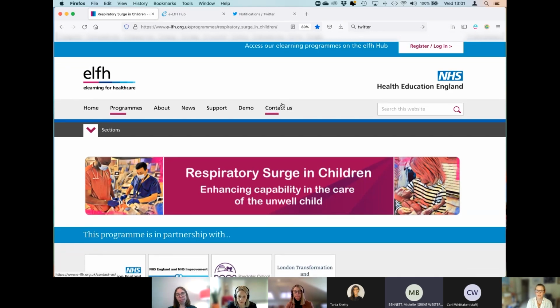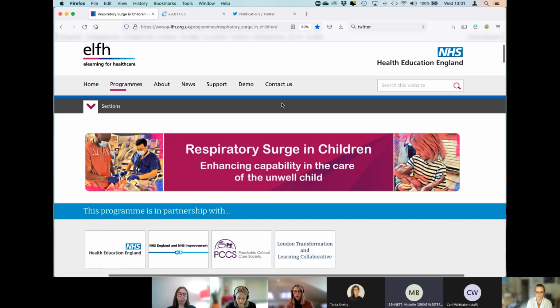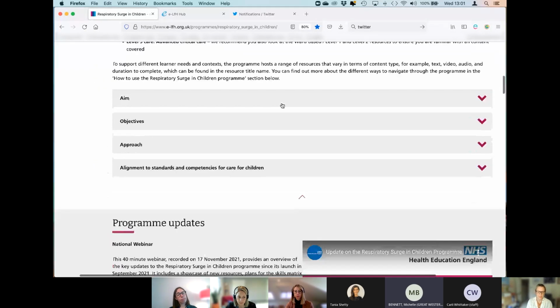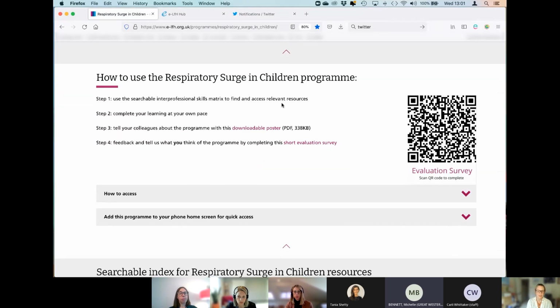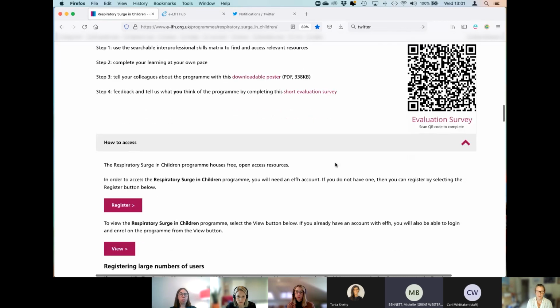So 54 resources were added in the last couple of weeks, which is exciting, and we're trying to refine and improve what we're showing the whole time as well. Things that haven't changed, still tells you about the programme. There's still an area on programme updates and our previous national webinar on that. And there's directions here on how to use the programme. What's key is if you've got people who are accessing the passport, haven't been part of the programme, there's this element on how to access.